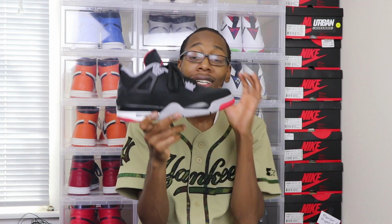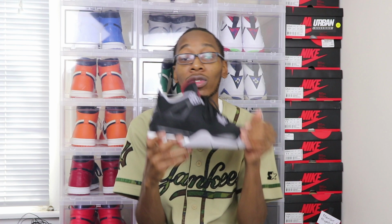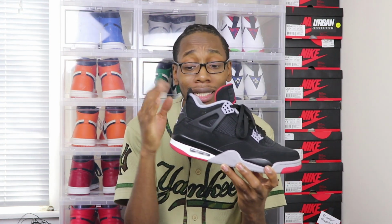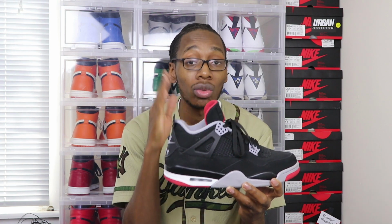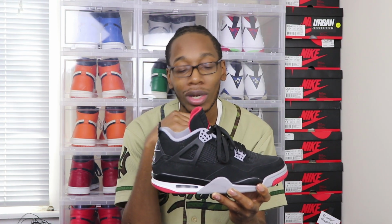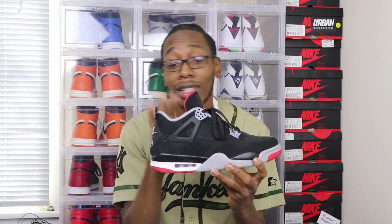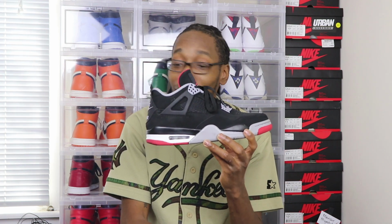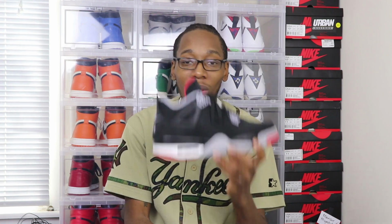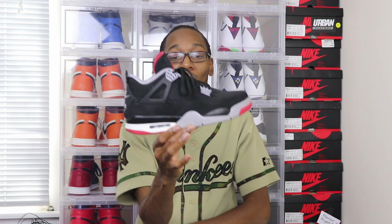I never wear shoes as soon as I cop them. I wait a little bit, then I wear them. The first day I got these, I sat and I just looked at these shoes over and over and over. And I was like, man, I want to wear them. Don't want to wear them. Man, I want to wear them. I wore these things the first day. I wore the hell out of these. I had to have these shoes. I had to put them on. This shoe is so amazing to me.